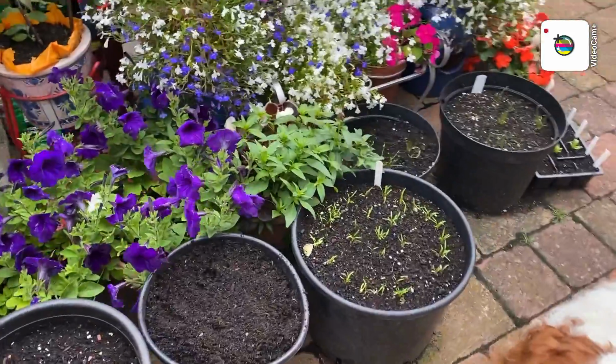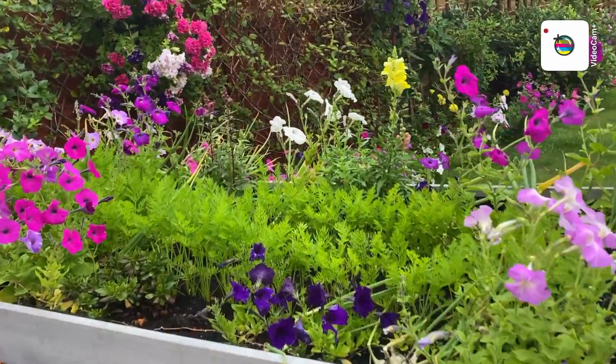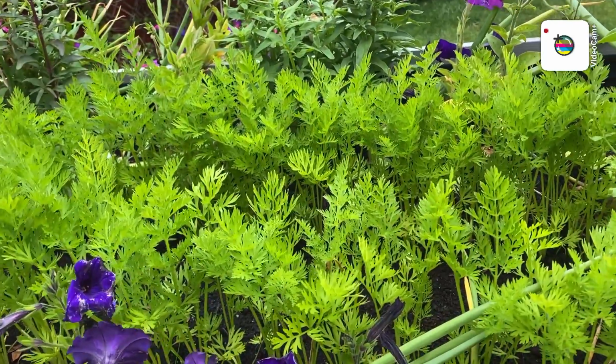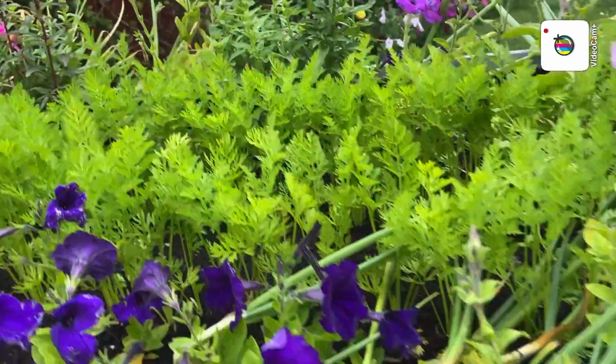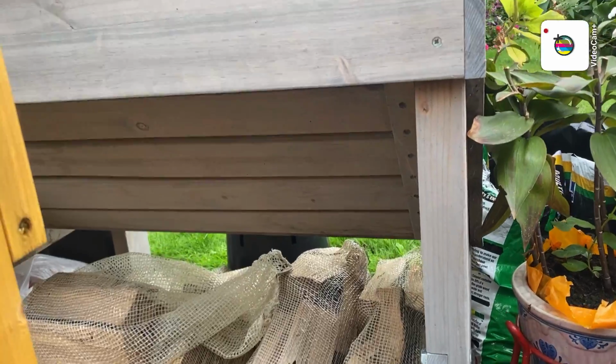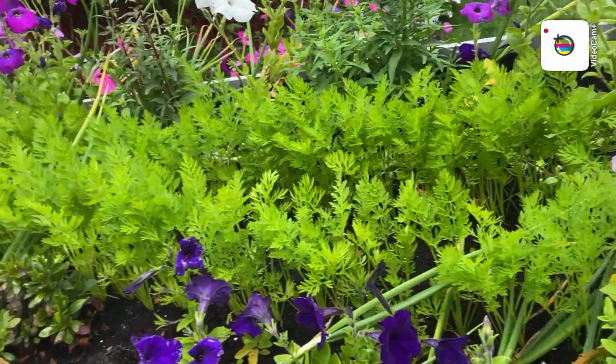Show him how the carrots are getting on. Oh yeah, the carrots. We've got carrots in this long frame, and they have come up really good. I don't know if you can see them. We kept them in the centre because this has got a deep trough to it. So how we planted the carrots was so they were in the centre, so they would go down into the trough itself, like that. So they're all coming up wonderfully.